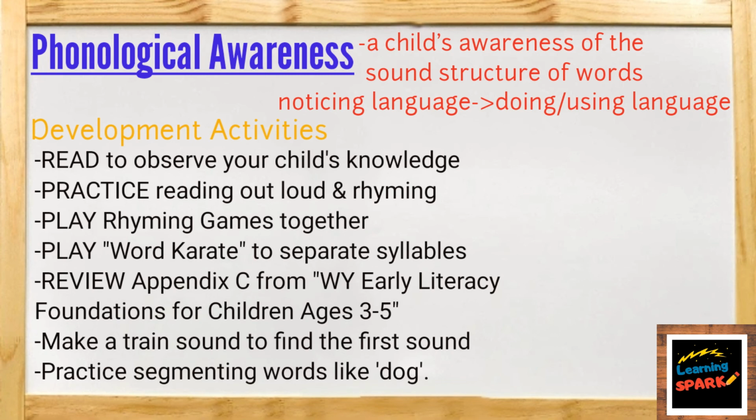Here are a few development activities to help your child with phonological awareness. Read to observe your child's knowledge. Practice reading out loud and rhyming. Play rhyming games together. Play word karate to separate the syllables. Review Appendix C from Wyoming Early Literacy Foundations for children ages 3 to 5. Make a train sound to find the first sound, and practice segmenting words like dog.